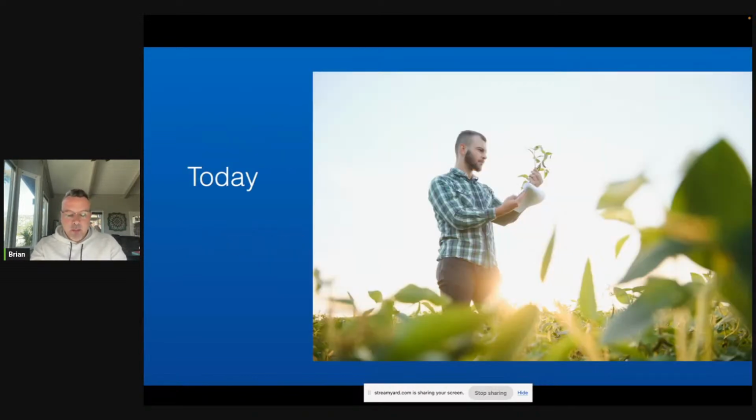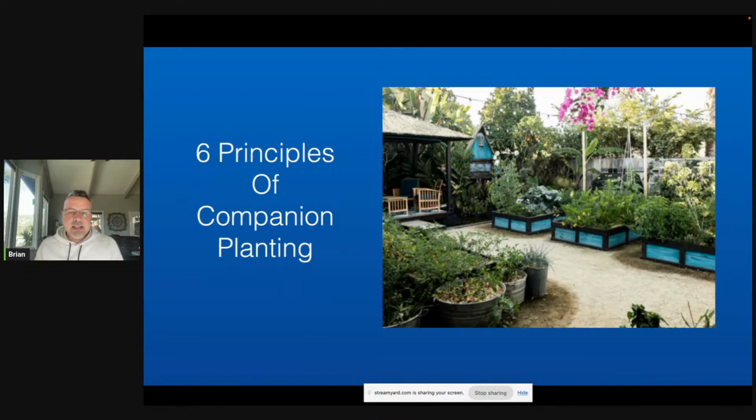Now, fast forward to modern times, and science has started to explain and validate a lot of what has been passed down through generations. Unfortunately, though, it's also uncovered the fact that some of these things passed down through generations don't actually do what they have been said to do. Now, there are 6 principles of companion planting that I cover in my book, Companion Planting for Beginners. Today, we're just going to cover a couple of them in detail.